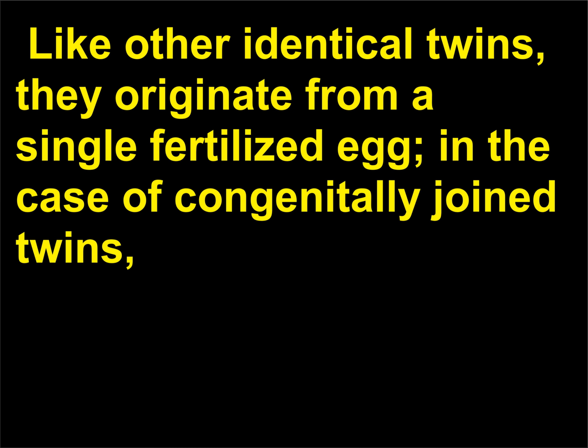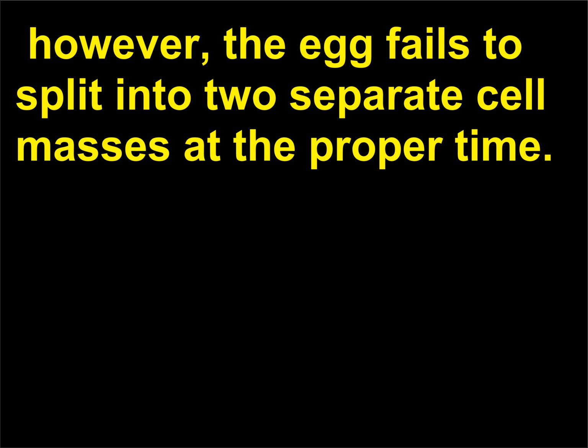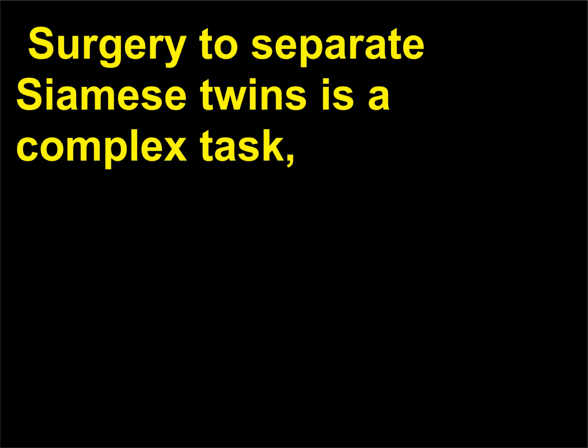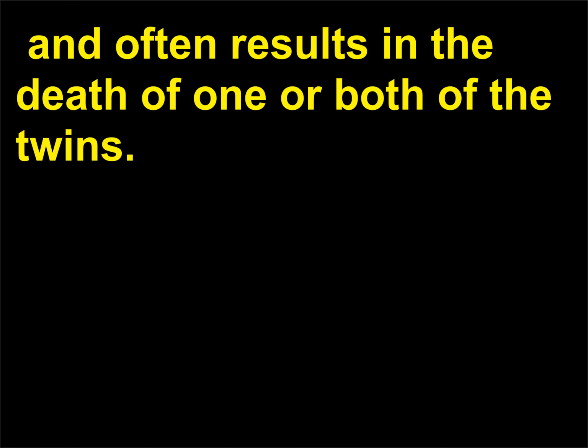Like other identical twins, they originate from a single fertilized egg. In the case of congenitally joined twins, however, the egg fails to split into two separate cell masses at the proper time. The condition is relatively rare, only about 500 cases have been reported worldwide. Surgery to separate Siamese twins is a complex task, and often results in the death of one or both of the twins.